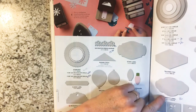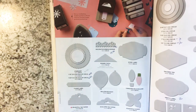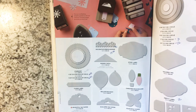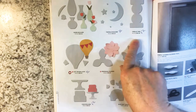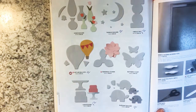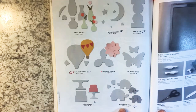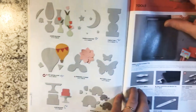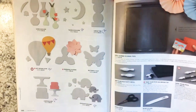The pretty label punch, and that's a really pretty sentiment label punch, is retiring. The twinkle builder punch is retiring. The circle tab punch is retiring. The hot air balloon and the cake builder and the elephant builder punch is retiring. So let's see.